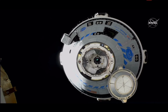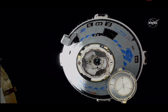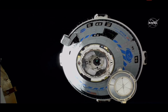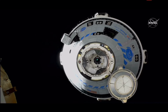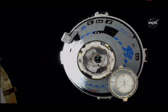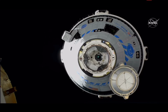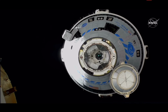MPO reports that the ring has been extended and is ready for capture. Station Houston, space to ground 2. Houston is go for final approach. Stand by for final approach initiation call. Station copies go for final approach and standing by.